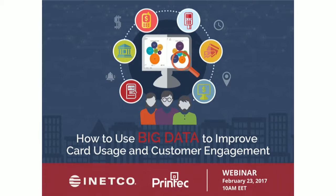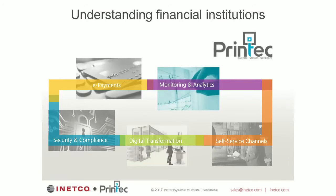Today, together with our partner INETCO, we will see how to use big data to improve card usage and customer engagement. Printec has been in the automated transaction business for 25 plus years, having a holistic approach to e-payments through all payment channels, leading the digital transformation in our region while following security and compliance legislation. Printec is able to understand the financial institution's needs and business.